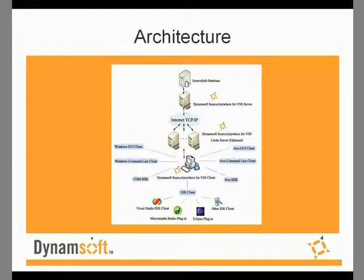Let's take a look at the architecture of SourceAnywhere for VSS before we talk about the features. The SourceAnywhere for VSS server is installed in the same LAN of VSS database. The server is accessed by cache server or client from Internet.